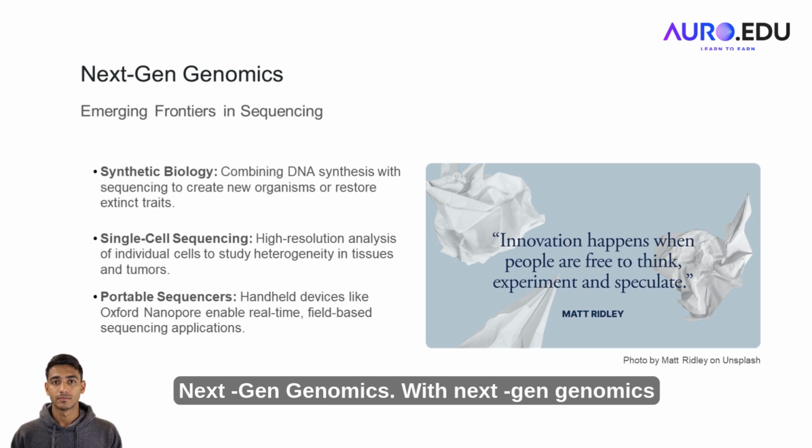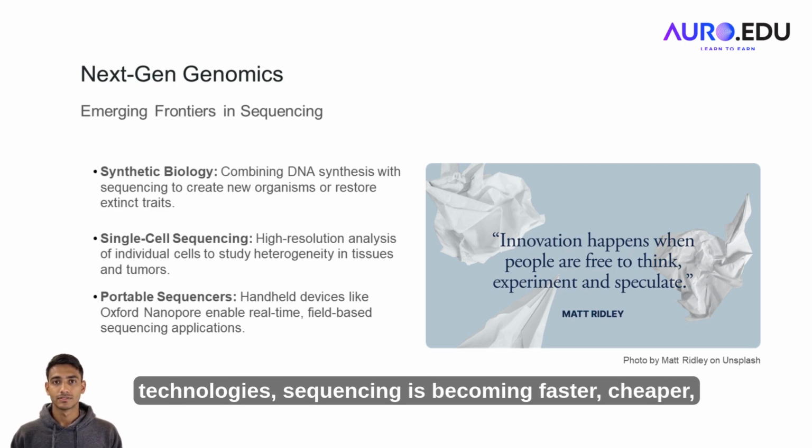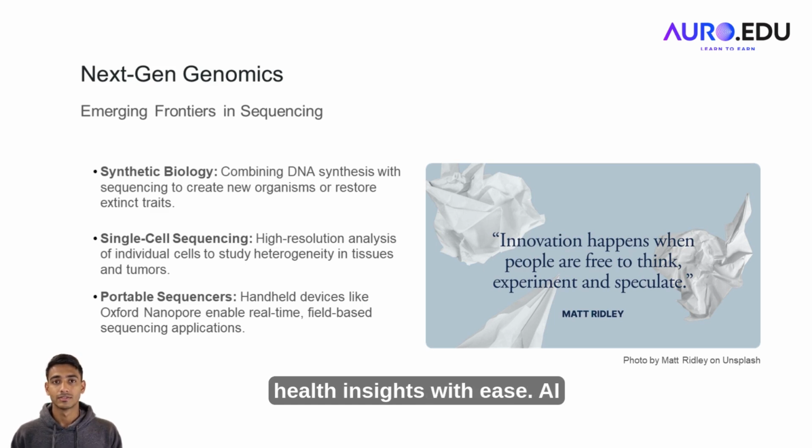Next-gen genomics. With next-gen genomics technologies, sequencing is becoming faster, cheaper, and more accessible. In the near future, it might be possible for doctors to sequence an individual's entire genome in a matter of hours, providing personalized health insights with ease.